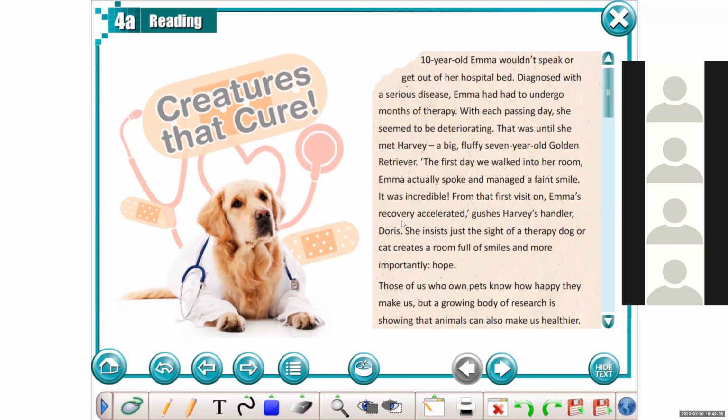Ten-year-old Emma wouldn't speak or get out of her hospital bed. Diagnosed with a serious disease, Emma had to undergo months of therapy. With each passing day, she seemed to be deteriorating. That was until she met Harvey, a big fluffy seven-year-old golden retriever. The first day we walked into her room, Emma actually spoke and managed a faint smile. It was incredible. From that first visit on, Emma's recovery accelerated, gushes Harvey's handler, Doris. She insists just the sight of the therapy dog or cat creates a room full of smiles and, more importantly, hope.